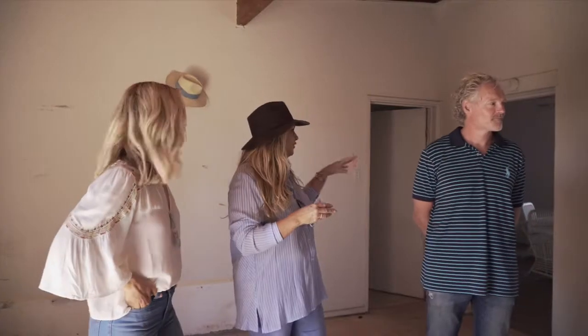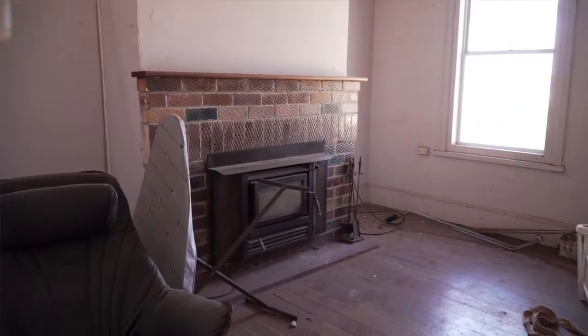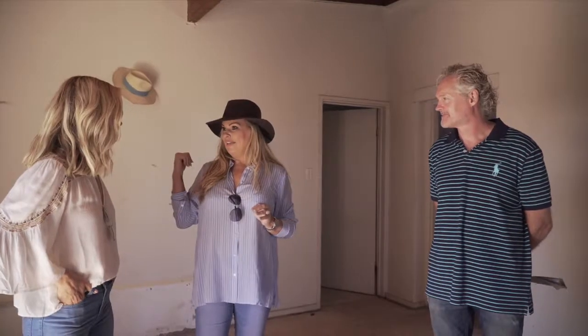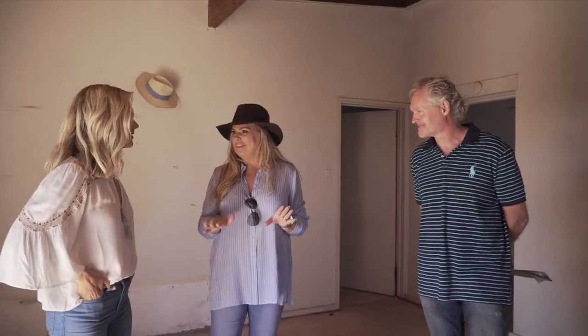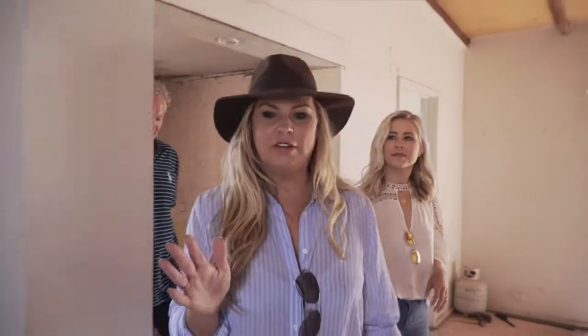And then you've got a lounge room in here. We've got a fireplace that we're going to try to keep. And when Mark's dad married his mum, they actually lived in one of the end rooms, and that's where his two sisters were born. So massive sentimentality, and we're trying to impart a little bit of that with our kids. Yeah, I love that.